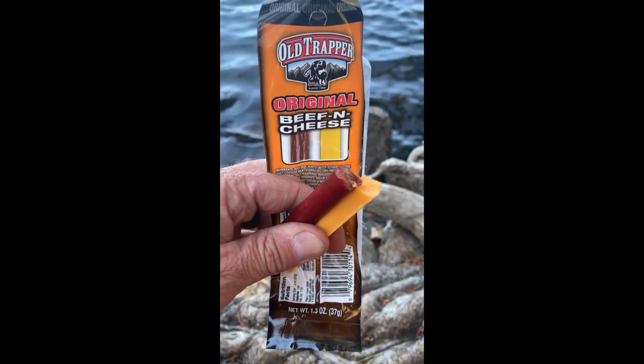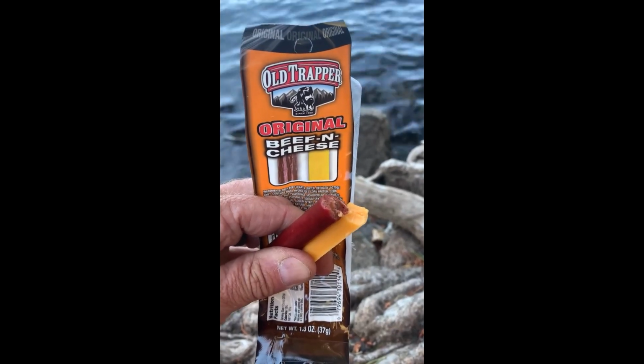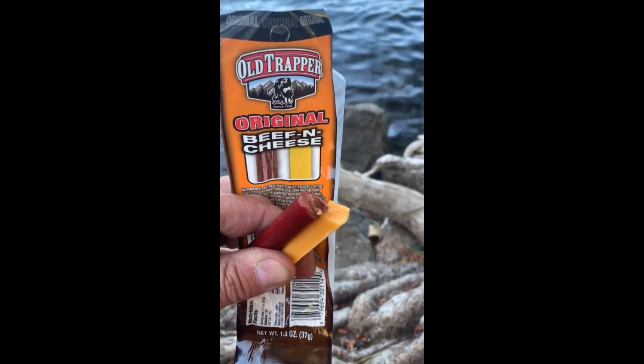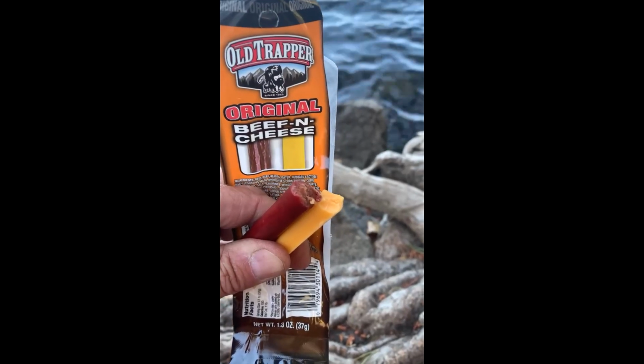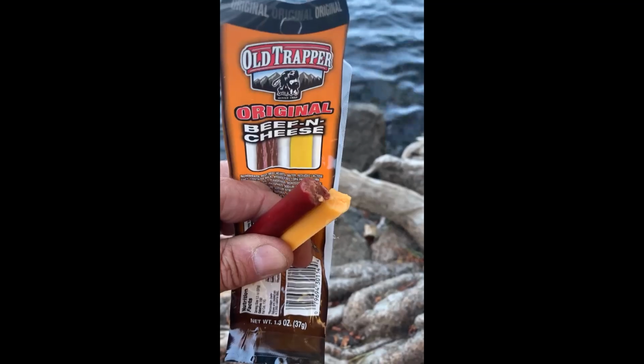All right, the food MVP so far on this trip. I picked up a couple of these packs in the Holiday Market in Myers. Wow, these are good. Beef and smoked cheddar. And then you just eat them together like I'm doing here. MVP.